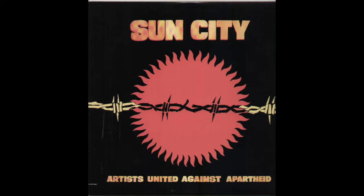The version of Silver and Gold featuring Keith Richards and Ronnie Wood is from Sun City. Right, not the concert, but there was a release, Artists Against Apartheid. Exactly. Steven kind of spearheaded that, and that version is on that album as well. Now that album is probably hard to get these days, maybe. So it's nice to hear so many things together.